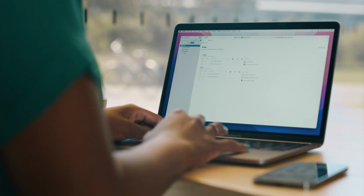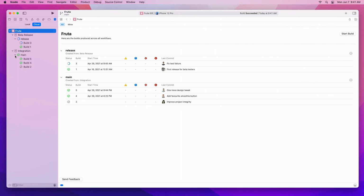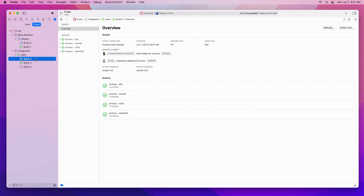Under the Cloud tab in the Report Navigator, builds that have been run for each workflow will be grouped by branch or pull request. Selecting an individual build brings up its overview with information like how and when it was started, which Xcode and macOS versions were used, and the status of all the actions. You can even check out the source or initiate a rebuild.